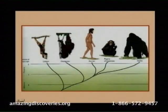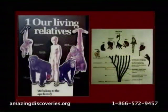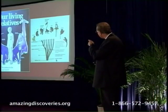So now, if you look at these monkeys and you look at this man, they all live at the same time, but somehow they hope that the one retained features of something more primitive than the other. Here again, everything happened down there. Everything exists at the same time. Our living relatives. Those are our relatives, but our ancestors, we don't know what they were like. We have no idea. Primate ancestors.